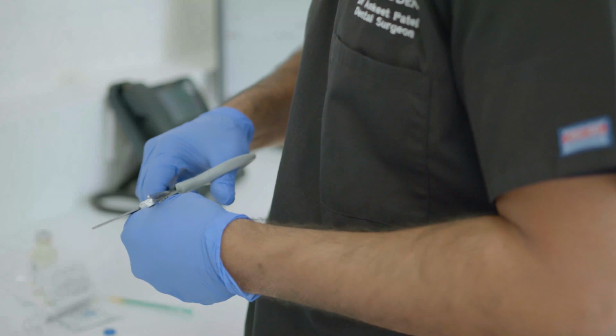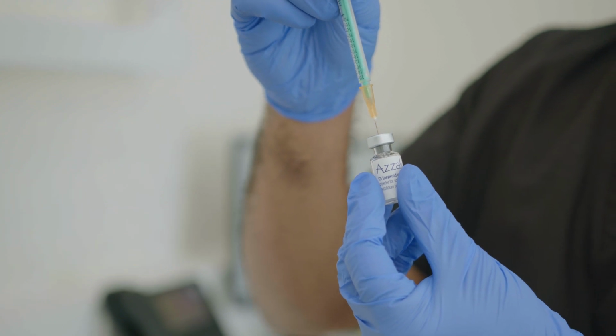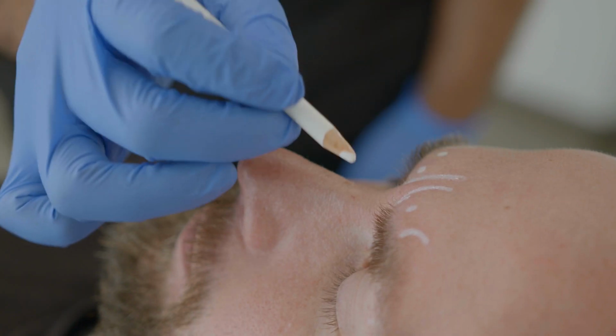Botox has been used in medicine for a number of decades and has been used safely within aesthetic medicine for over 25 years. Botox is basically used to reduce muscle hyperactivity. So it's basically used to reduce the formation of dynamic lines, or lines we form on our face when we make certain facial expressions. The common areas we treat with Botox are our frown lines, our forehead lines, and around the eyes when we smile, typically called crow's feet. But there's other areas that can also benefit from Botox.